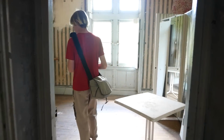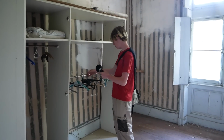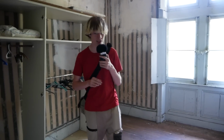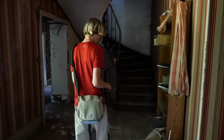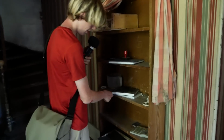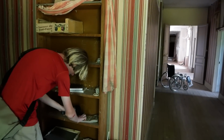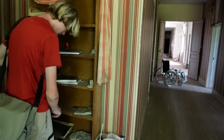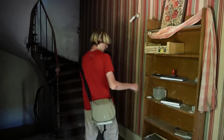This is one of the clothing rooms. I mean, if you have so much space, you can literally have a room for everything, basically. Probably you don't even know what to do with all these rooms, to be honest. There's still some of the stuff from the people which used to live here. Like a calculator. It's quite dusty. Some DVDs, some books, also a stamp.